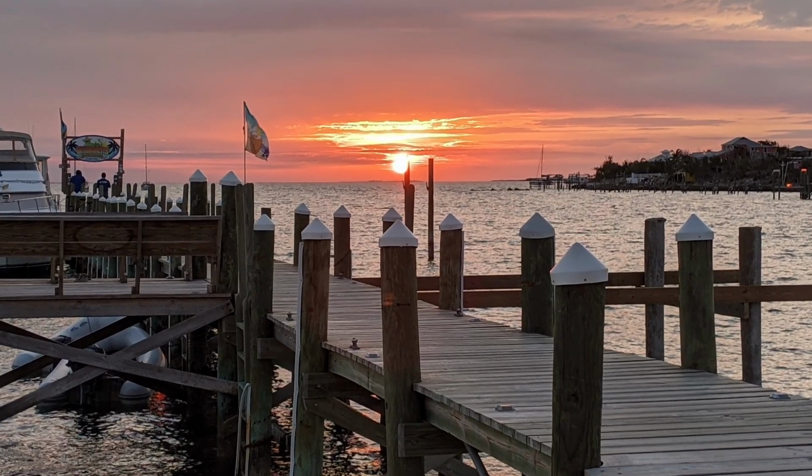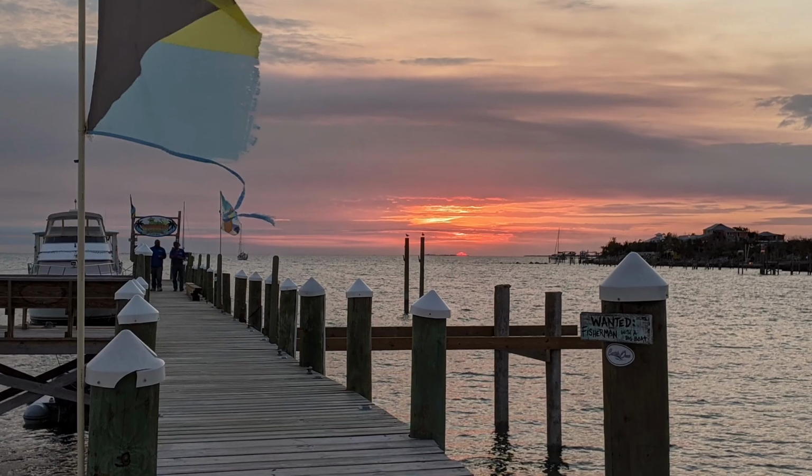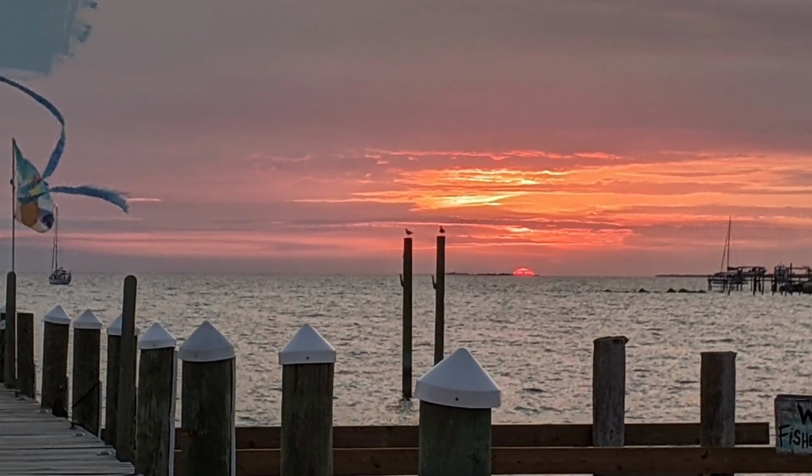We watch a beautiful sunset and stay well past that. Not because we're having a great time, but because it's Bahama time and it takes forever for our pizza to come out. We are leaving Guana Cay. We are heading to do a little snorkeling. It's supposed to be calm today, so it should be a good day for snorkeling.